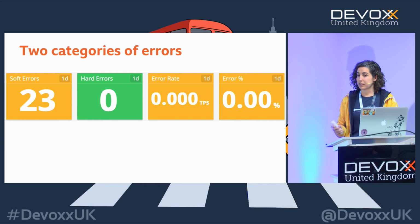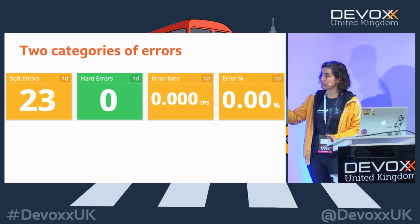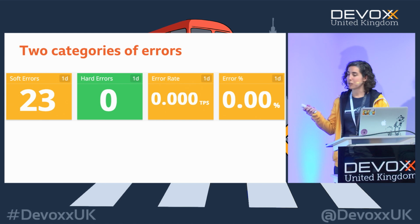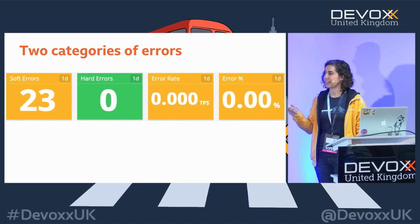We define two different kinds of categories of errors in this case. Okay, we call them soft and hard. This is a screenshot of one of our dashboards. We never put anything red unless it's failing because then people will get really scared, especially our stakeholders. So orange for us means there's something out of the ordinary, unexpected. Let's have a look. Okay, and that's the conversation.